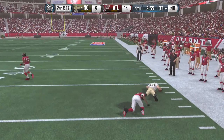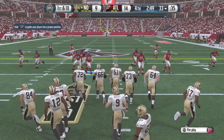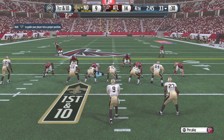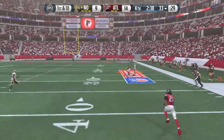The tackle's made, and the first down is picked up. Well, I think we all know the situation here. It's a close game in the second half, and you're losing, but you pick up a first down. Oh, my gosh, that opens up many more possibilities, what you can do on the offensive side. Good job by the offense.